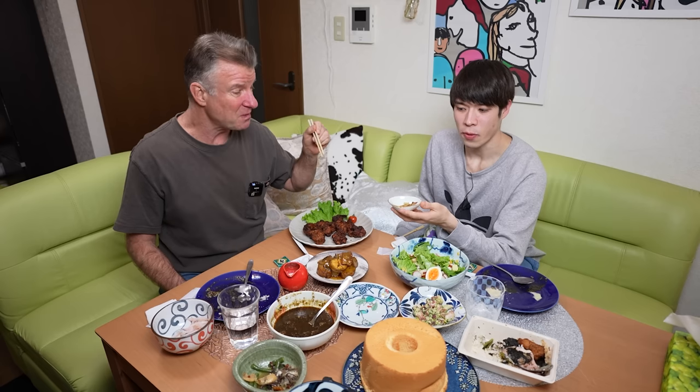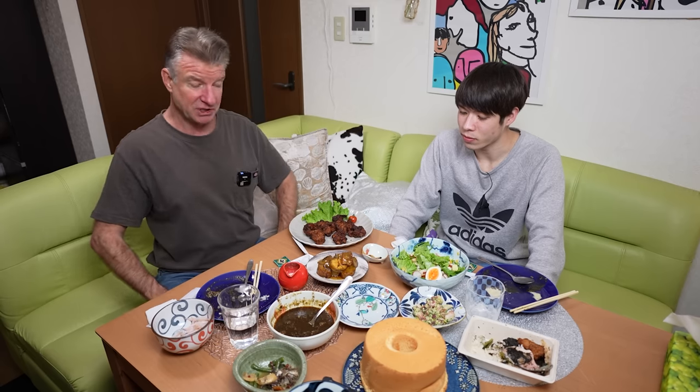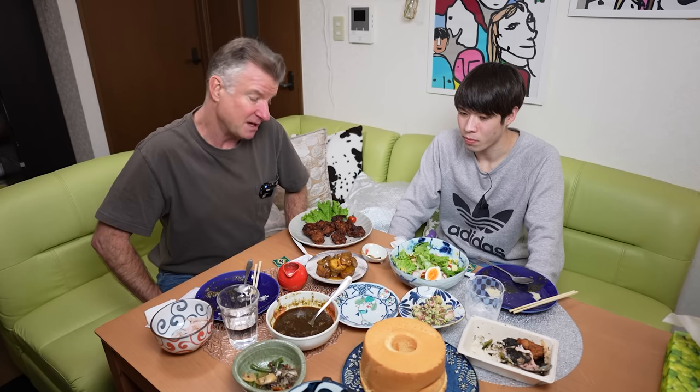Oh, it's tough. Really like jerky, isn't it? You wouldn't think that it was sea snail. I'm not really a big fan of the sea snail, but it tastes pretty good. Jerky style, dried like that.